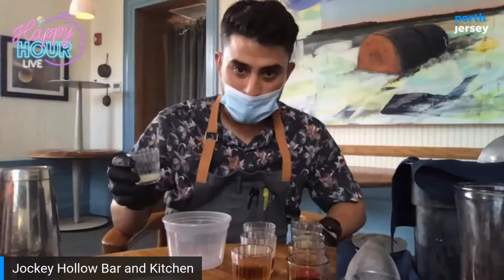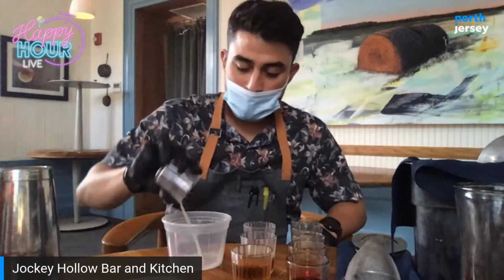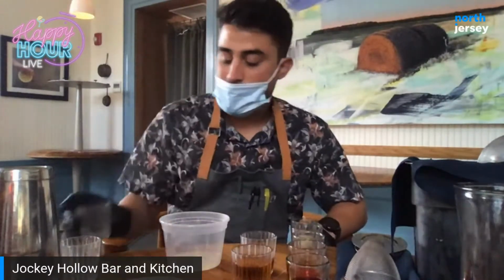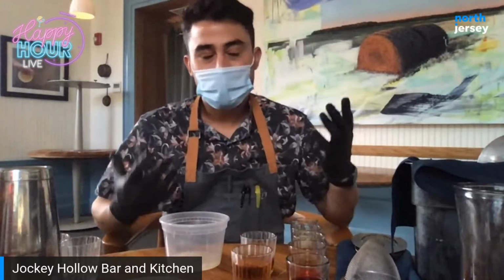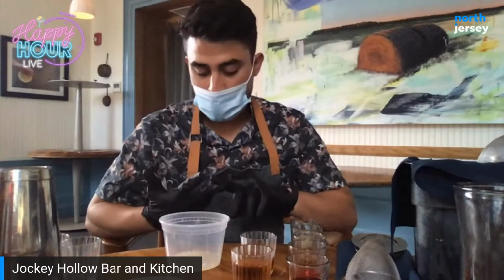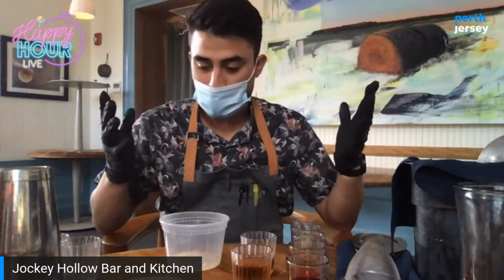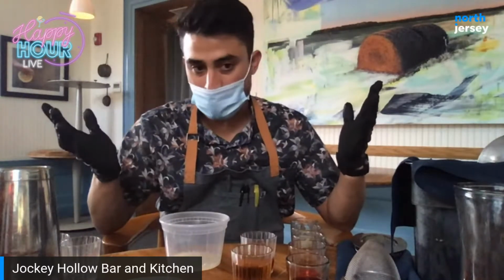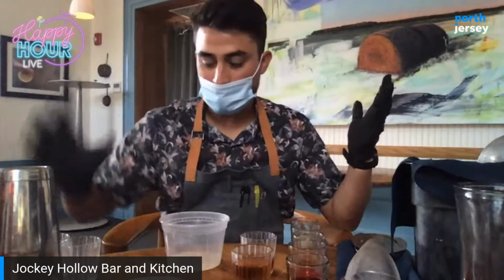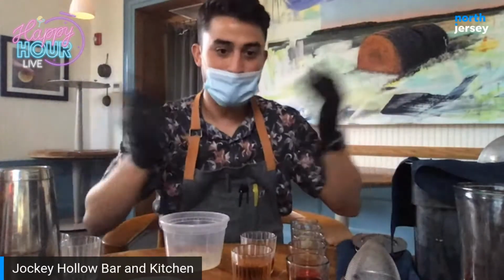It's good too. So the first thing I'm going to put in here is 1/2 ounce of lemon juice. And then I'm going to follow it up with 1/2 ounce of lime juice. This is kind of a debatable thing. I like to split the lemon and lime juice because there's a constant argument whether it's lemon juice or lime juice in the cocktail. So I just like to split the difference and say, let's use the soft lemon and the tart lime and put it together and get the best of both worlds.